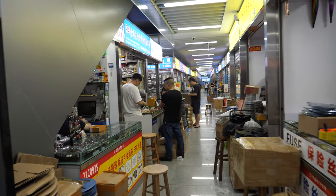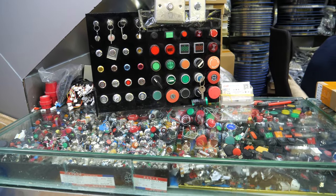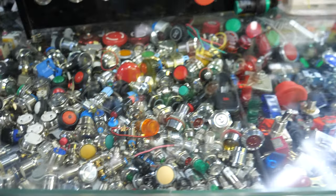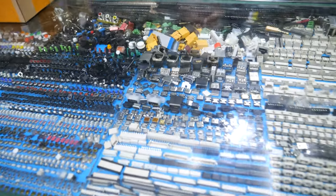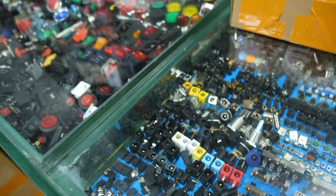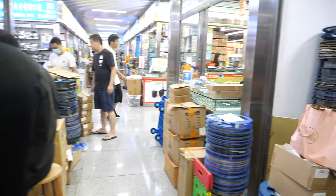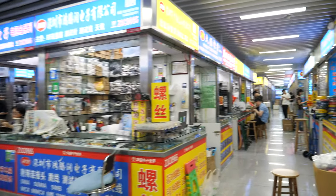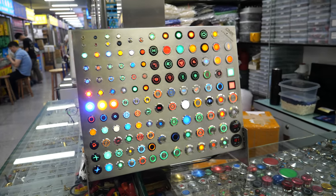Let's just go around and around, look for some buttons. Who needs a button? Hey, photo okay? Yeah? All right. You have a lot of buttons. Yeah, click. Well, you got the Ethernet ports and the power ports, the switches. These guys, here we have some lit buttons.